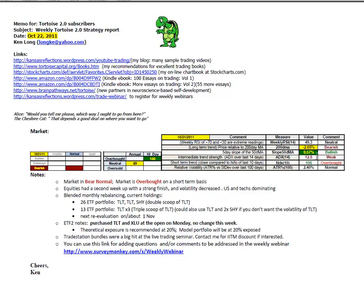ADX 14 has declined to 12.8, a weak sideways untrending market, with the good news for the bulls being that bullish trend action has increased and is at the top of the channel. ATR percentage has declined to just about normal for the past 6 months at 2.40%.